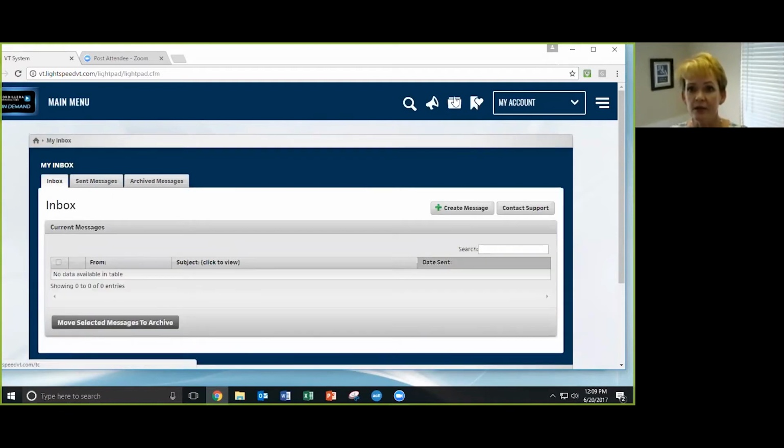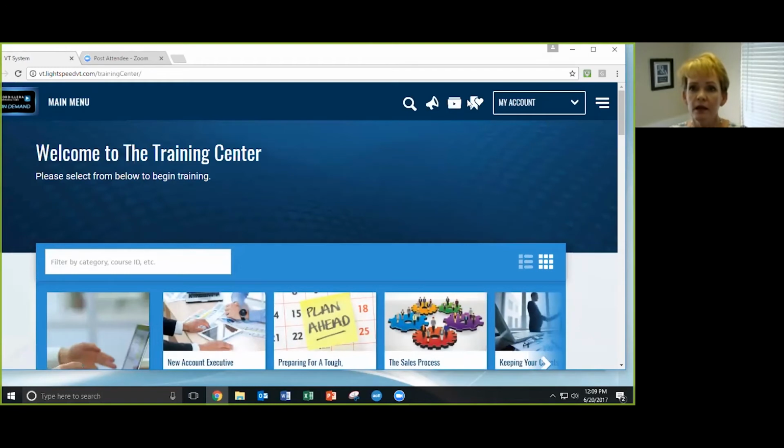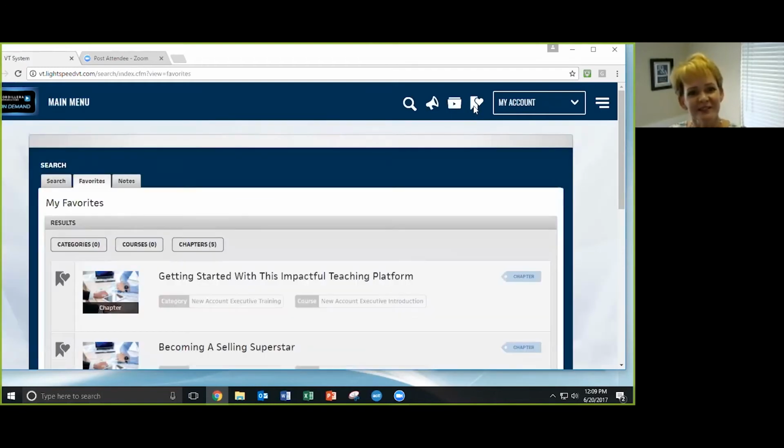Next to that is another way to get to the training center. Of course, very easy to use website, multiple ways to navigate around. Another way to get to the training center right here. And then you've got this ribbon and heart that's going to take you to your favorites. So whatever you mark as your favorites, you can quickly access them here.